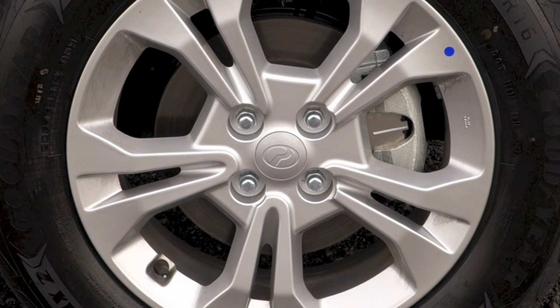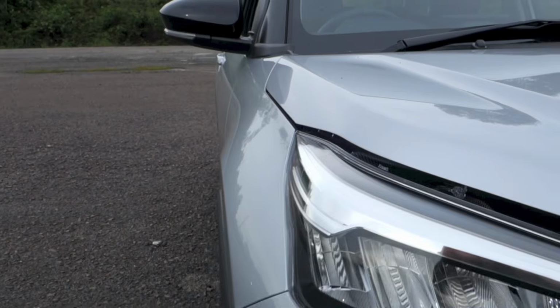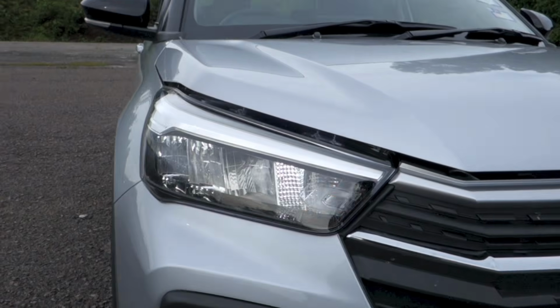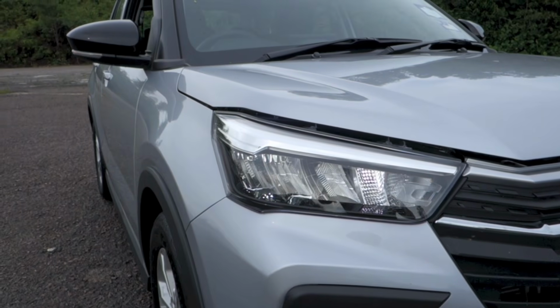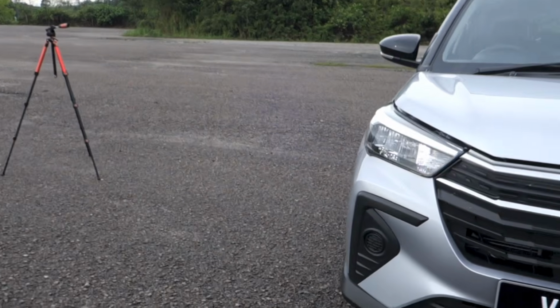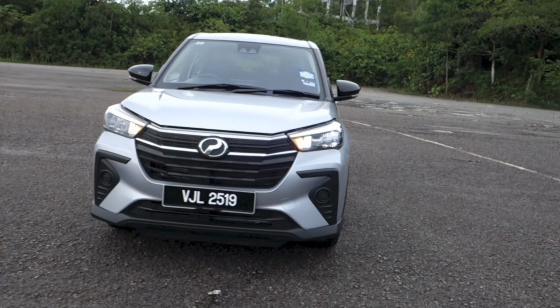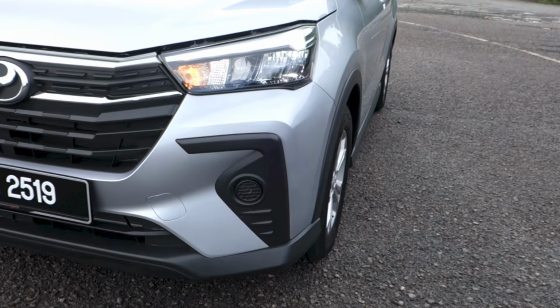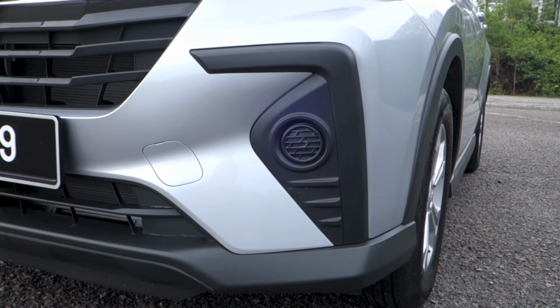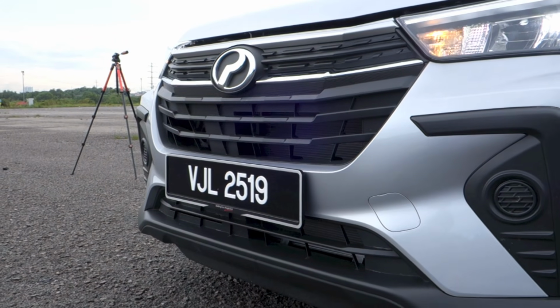Isofix child seat anchor points are found on the outer two rear seats. 16-inch 5 twin-spoke silver alloy rims are standard on the X trim. This Ativa uses Goodyear Assurance Triple Max 2 205/65R16 tyres. The brakes are ventilated discs and drums, front and rear respectively. McPherson struts make up the front suspension, while the rear suspension gets a torsion beam setup.